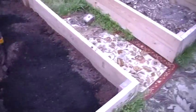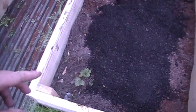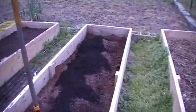This one is about to be that way, but I have to move our last strawberry plant that did not die from the oversaturation and flooding that we had at the end of last season. So I'm going to move him over to the new box. We got him some friends to join him in the new box, and then we're going to cultivate this one up.